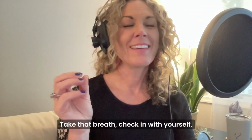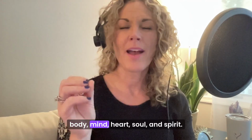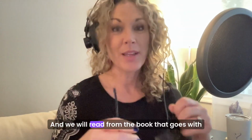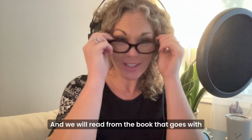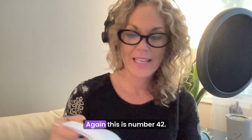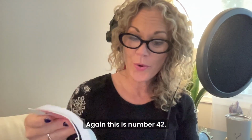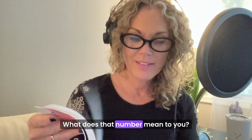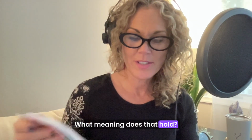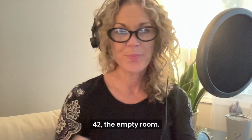Take that breath, check in with yourself, body, mind, heart, soul, and spirit. And we will read from the book that goes with the card. Again, this is number 42. What does that number mean to you? What meaning does that hold? 42, the empty room.